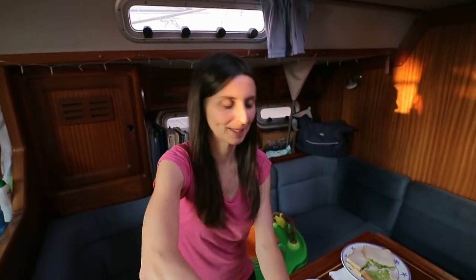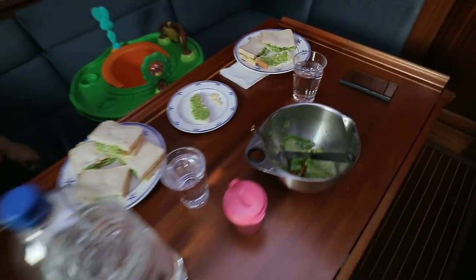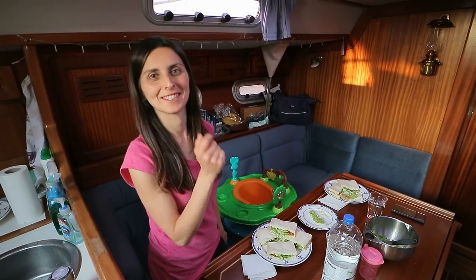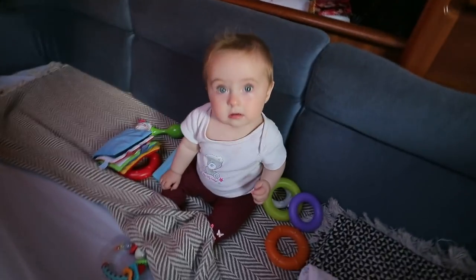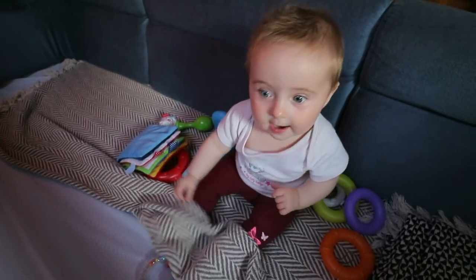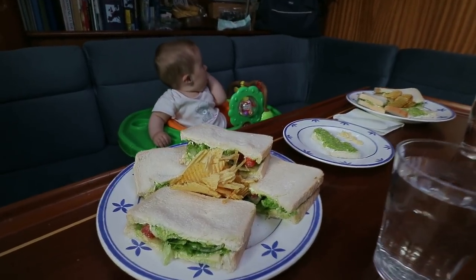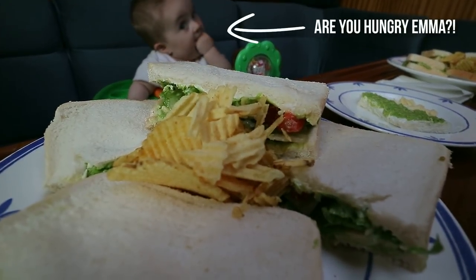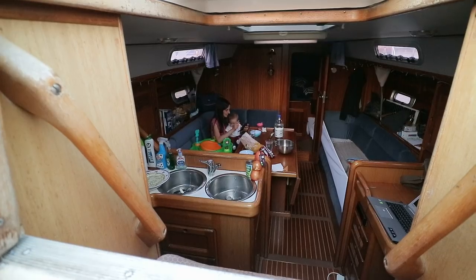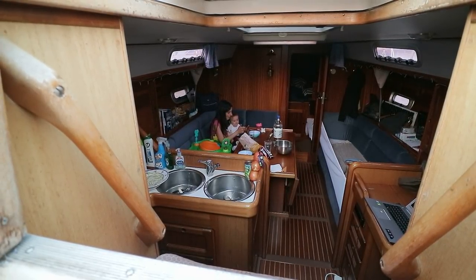So we're gonna have a quick dinner that looks more like a lunch. It's fine for tonight. It's a nice, healthy evening meal. Yeah. Avocado and salad, tomato, spread cheese and a bit of cheddar cheese. Yummy, yummy. You're gonna like this too, aren't you, Emma? As this meal was a bit too healthy, we just added some crisps.